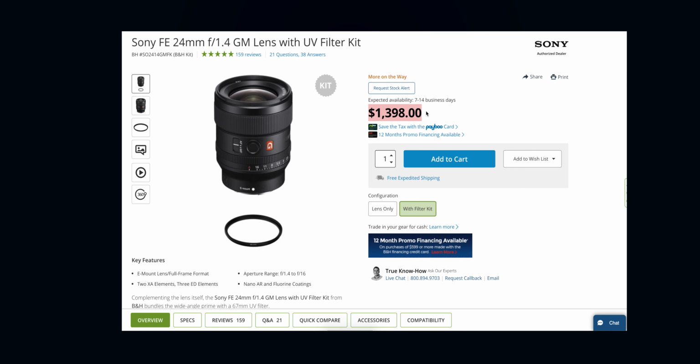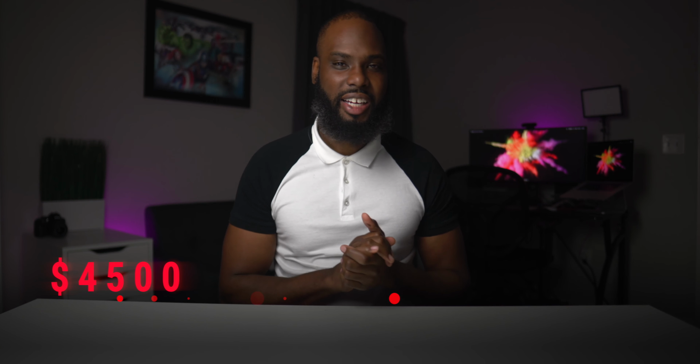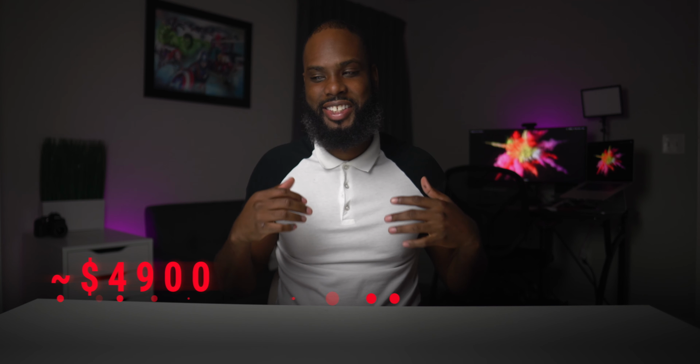If I wanted to get something similar in a full frame lens, I would probably go with the Sony 24mm f1.4 G Master, which runs at roughly $1,400. Or I would go with the Tamron 17-28 f2.8, which is about $900. So with a lens and the body, I'm at roughly $4,500 now. And if I wanted to use the camera to its full potential, I would have to get some of those cool new CF Express cards, which run at $200 a piece. So now we are at roughly $4,900.